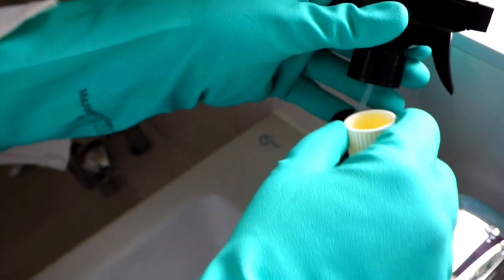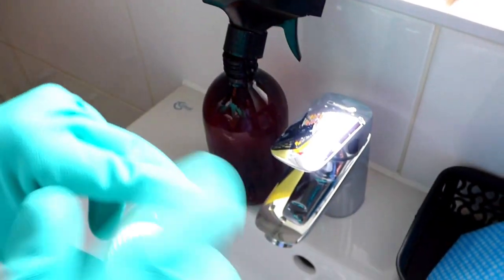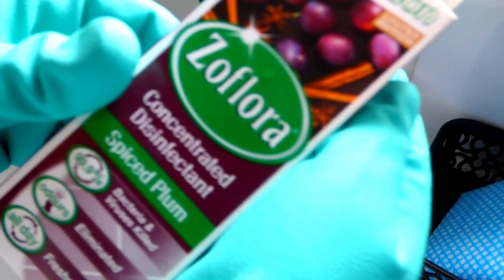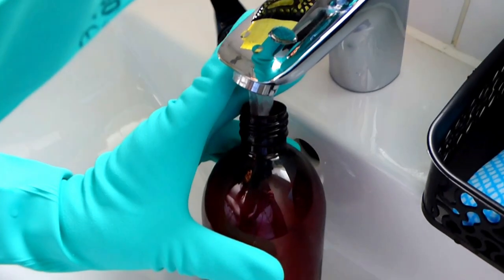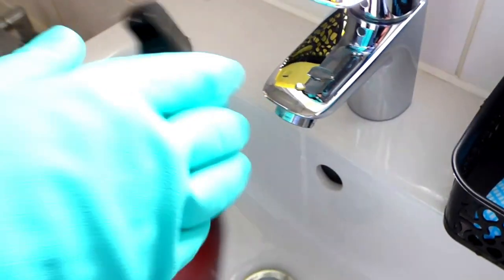From bottles with just a cap full of Saflora. This is going to be our disinfecting phase in today's clean. I am using today the spiced plum. It smells delightful. Add some water to your solution. And remember, guys, if you're making these bottles, they're good for 2 weeks. After 2 weeks, toss it out if you've not used it, because it won't work properly.